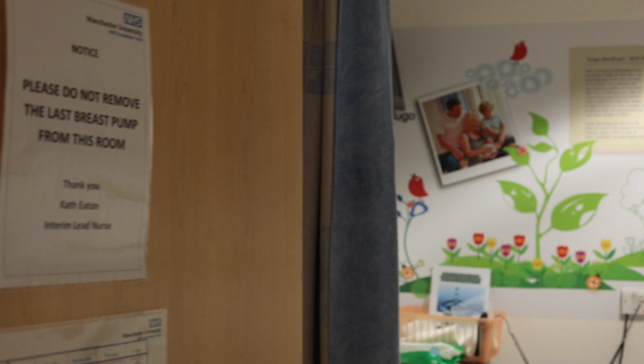Once you have a good supply of milk, normally on day 3, we will then show you how to use the breast pump. We will give you all of the equipment you need to express your milk. In each expressing room, we have a water cooler and 2 breast pumps. If you wish to express in the room, please leave the other pump outside for another mummy to use. We also have a breast pump in each clinical room which you can use to express next to your baby.